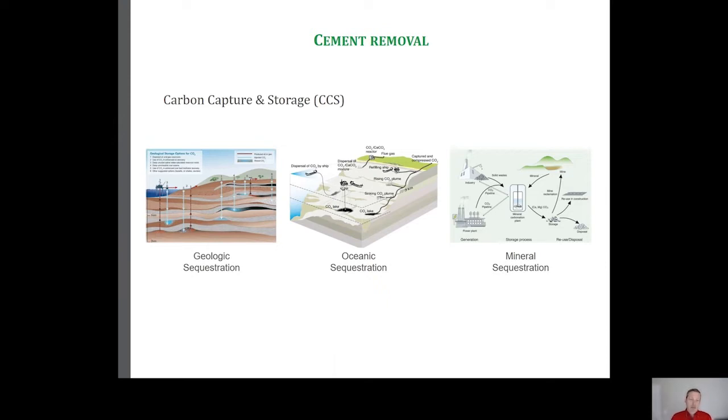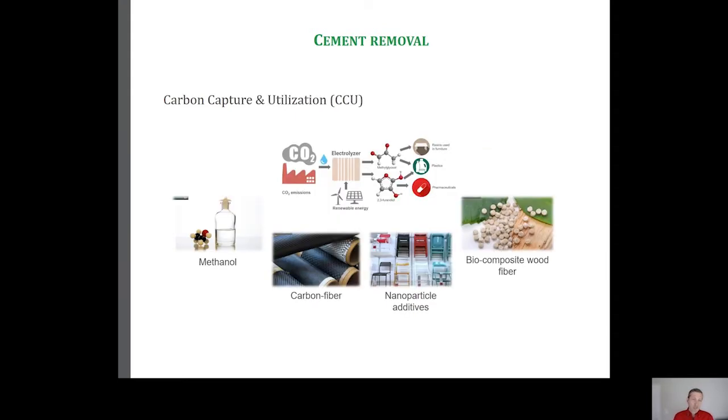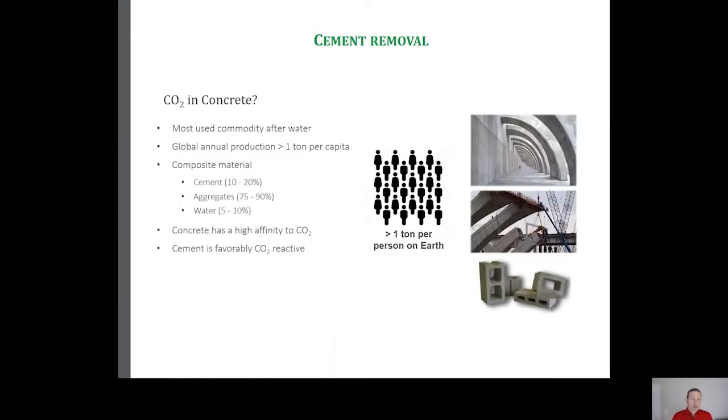And then there's mineral sequestration. So using carbon dioxide to help make other products like carbon fiber or nanoparticles. I mean, there's things that people are coming up with every day that help use CO2. Problem is that we produce so much CO2, we're finding it harder to use just as much as we produce. So right now there's kind of an imbalance. So we're trying to find out ways to obviously make that, close that gap.